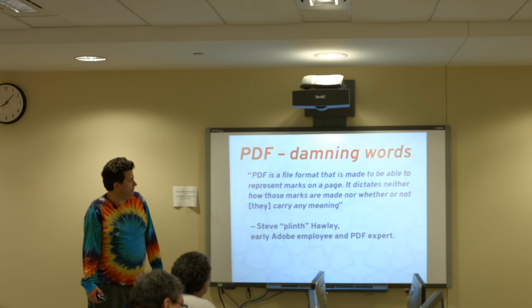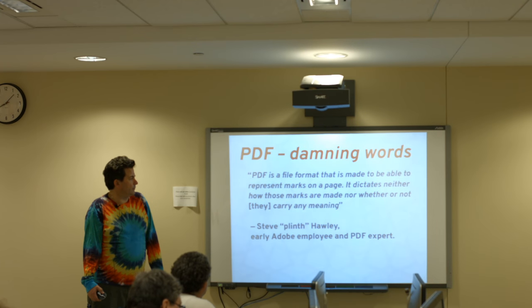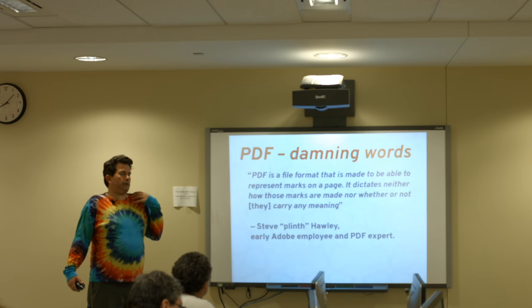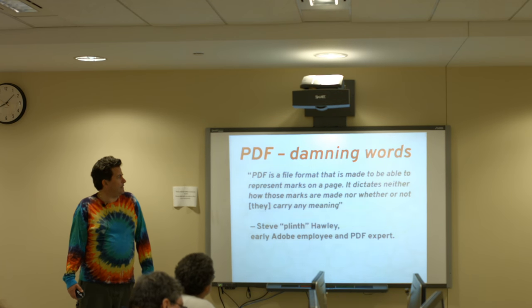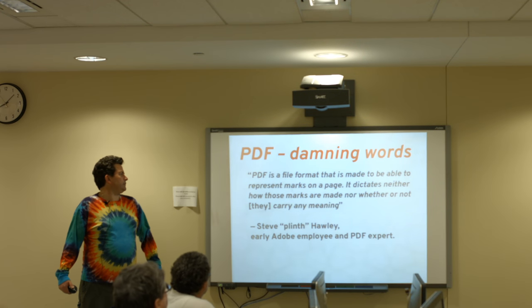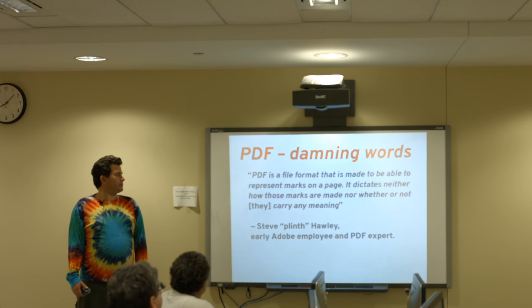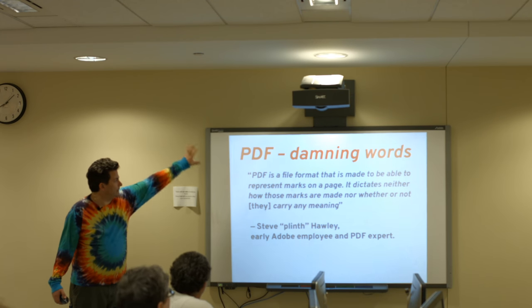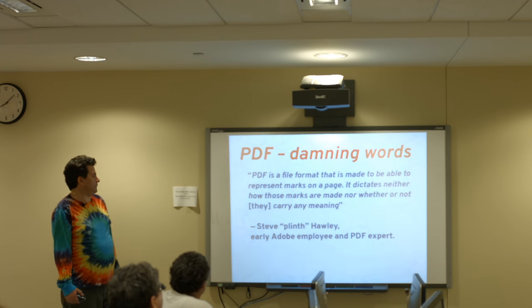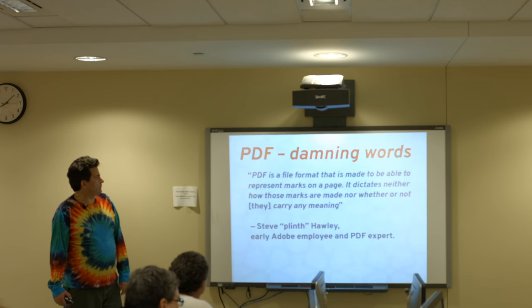This is a quote from an online friend of mine, Plinth. If you're a developer, Plinth's blog is worth a look. He has worked on some very old systems, and he'll dredge up stuff that makes you go, oh shit, I forgot how horrible that was. He was one of the first developers for Adobe on Acrobat, and he said online: PDF is a file format that is made to be able to represent marks on a page. It dictates neither how those marks are made, nor whether or not they carry any meaning. So you could have something that looks exactly like these words, but there's no searchable text on the page. And that, to me, sums up PDF perfectly.